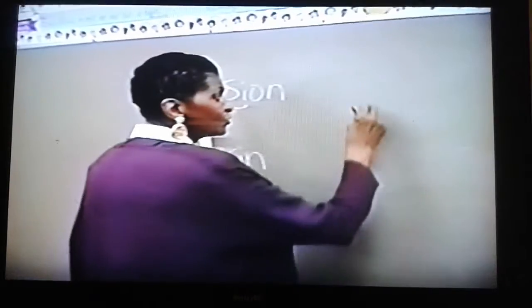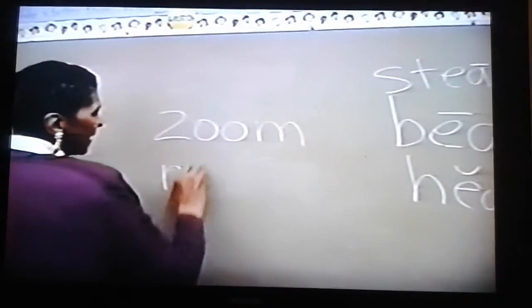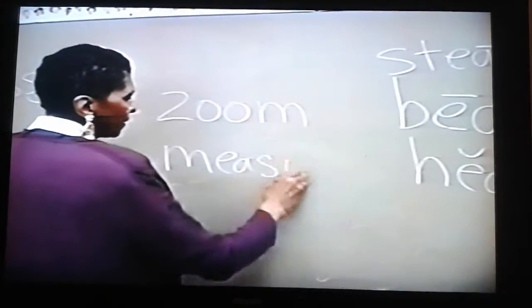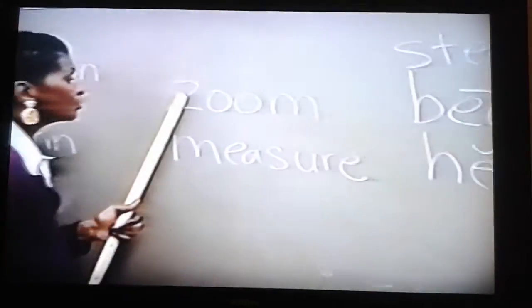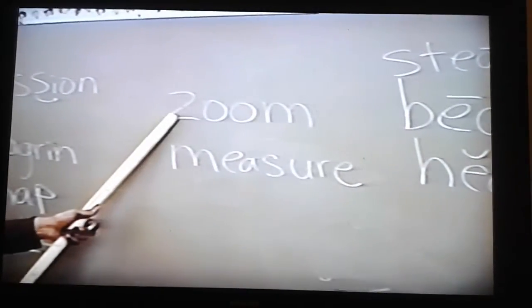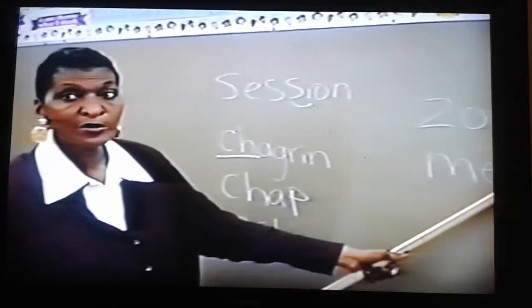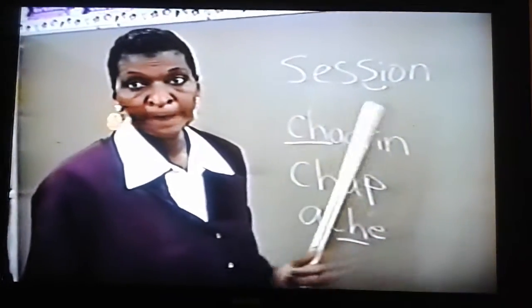Let's try that pattern again. Over and over, with the repetition and the thrill. Say here with the S. Here you're going to do zoom and measure. Zoom and measure, zoom and measure. The Z in zoom says Z. The S in measure now says Z.